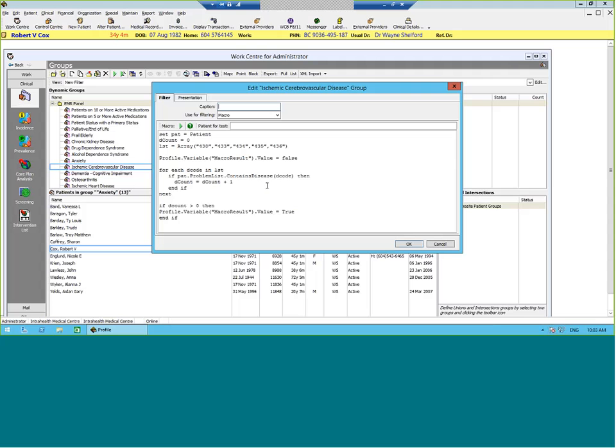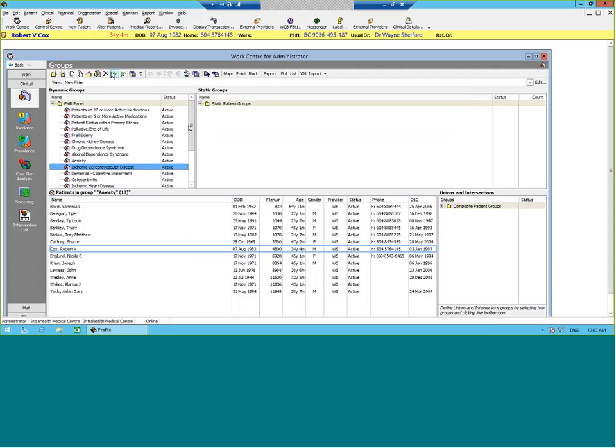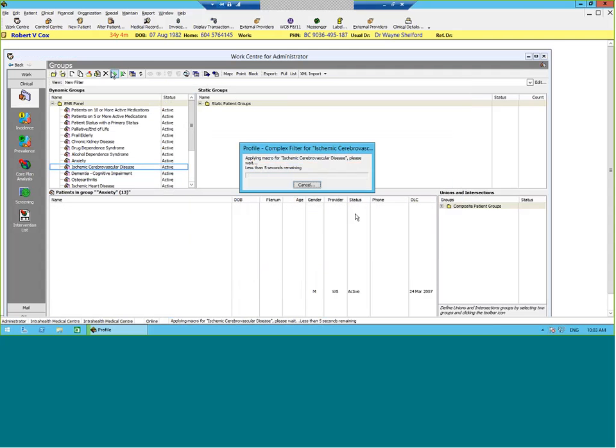Actually, sorry, this one is looking for all your active patients with the following codes, 430, 433, 434, 435, and 436 in their problem list. So we built a macro where you can see all these codes right here. It's just looking for either or. And if we run it, again, you'll get this little pop-up window where it's just trying to apply the macro.